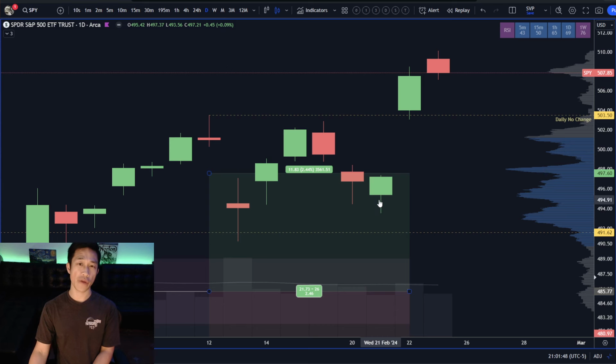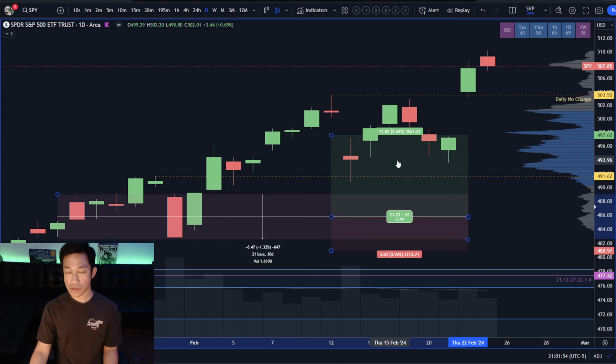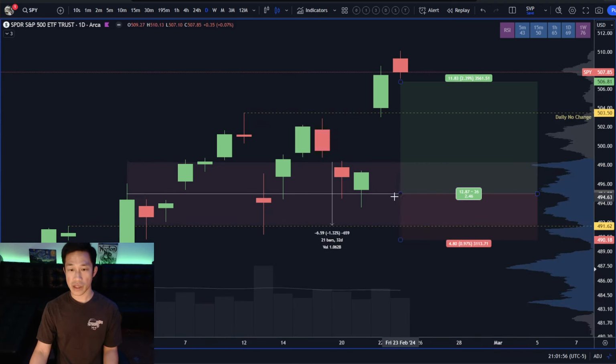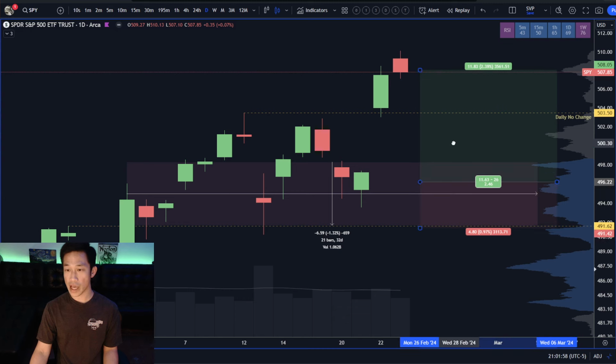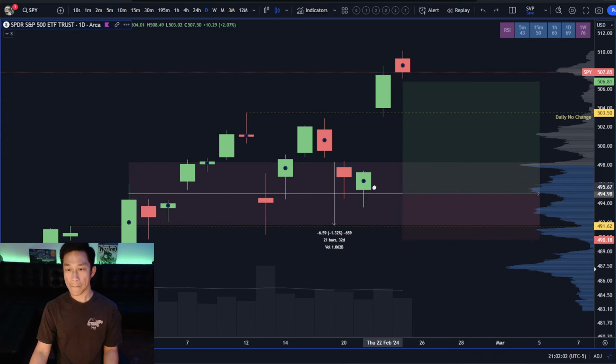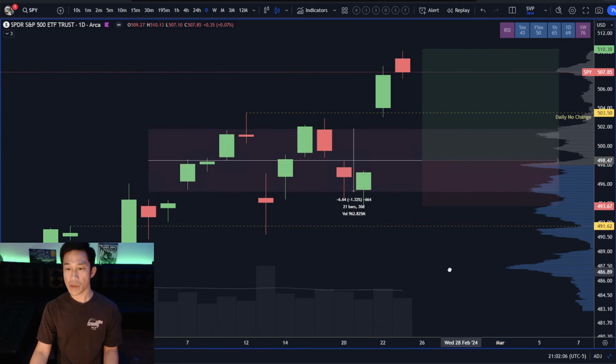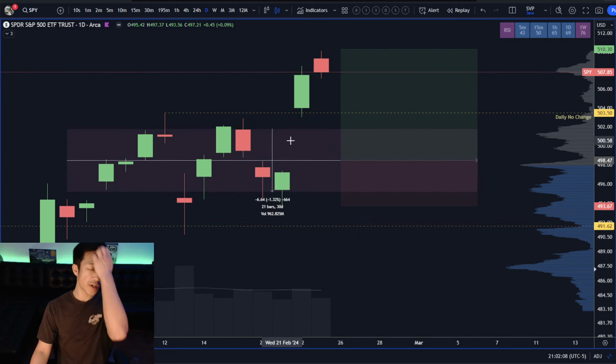Anyway, so space for a daily higher low to be set. Anything over 493.56 will be good for one. And now you can just move this whole trade zone up. Right? Something like this. Makes a lot of sense. Looking for that higher low, looking for incomplete gap fill. Something like this, I think makes a lot of sense. Looking for that potential daily higher low.